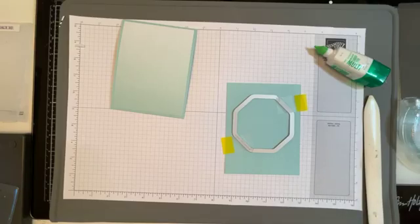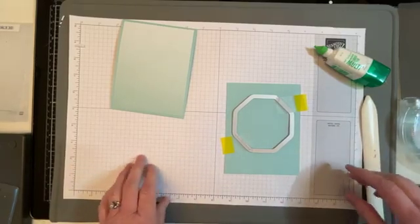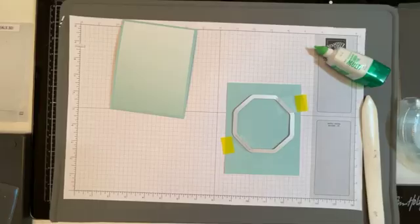So I think I'm just going to stand up real quick, take a quick peek to see if it looks even. And it does look even. So I'm going to go ahead and run this through.